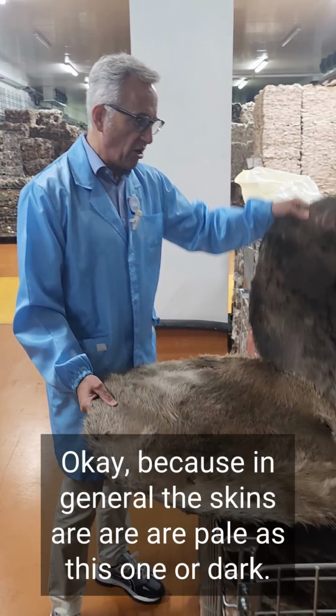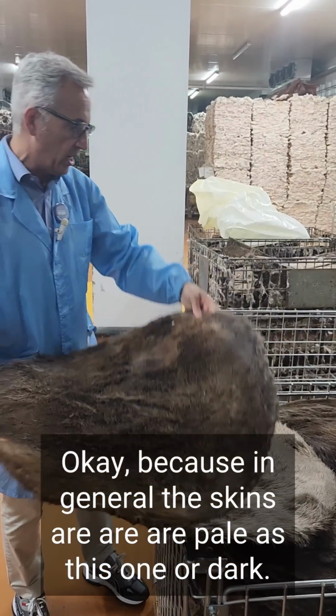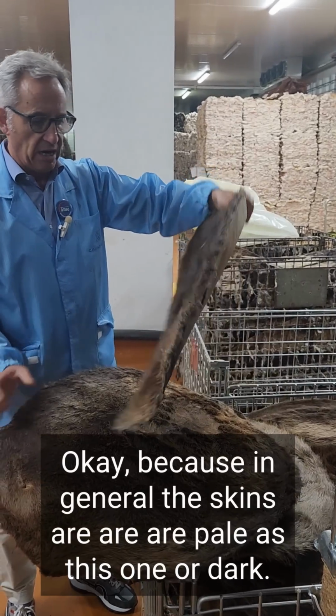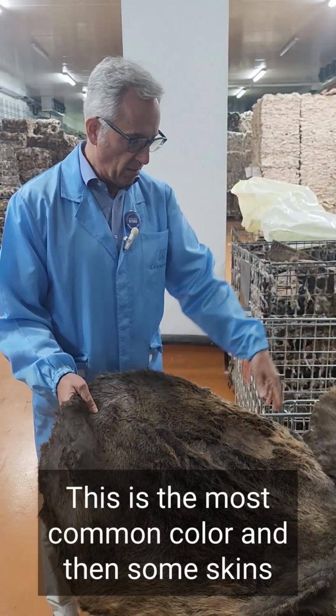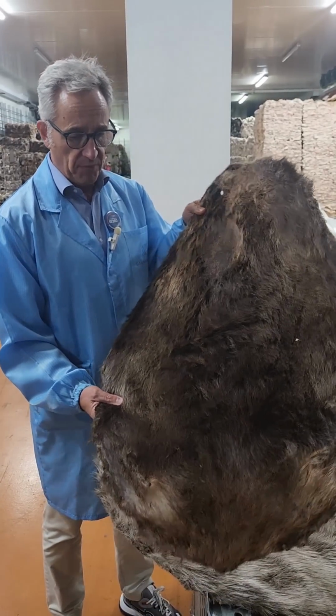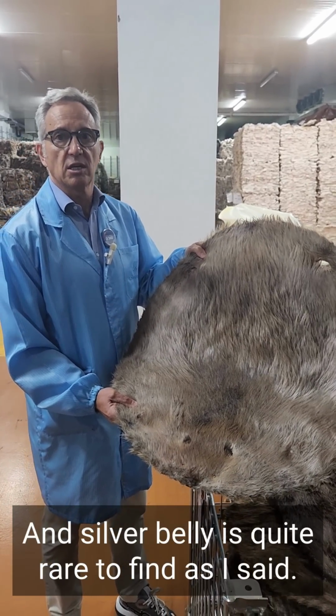Because in general, the skins are pale as this one, or dark. This is the most common color. And then some skins are pale, and silver belly is quite rare to find, as I said.